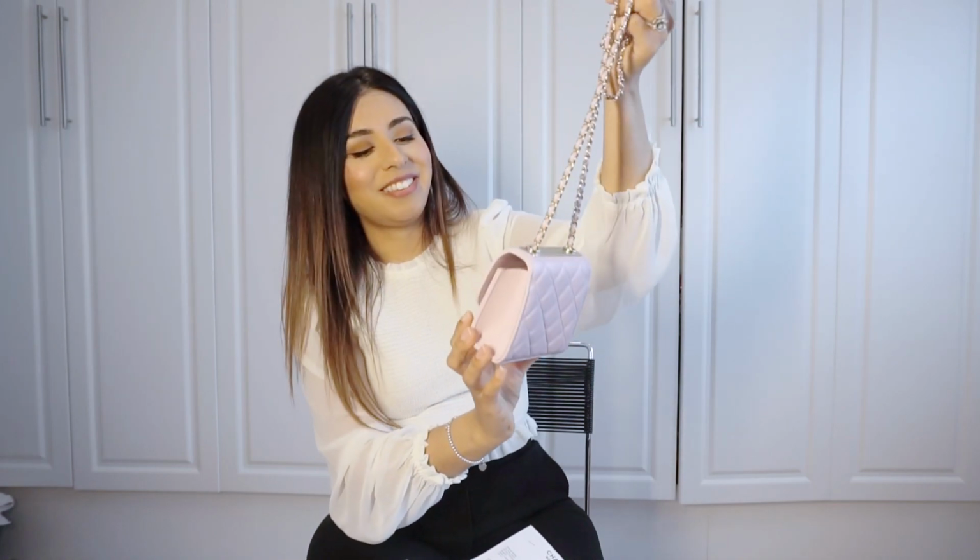I know people who have bought it. It is beautiful and stunning. I would love one, but I don't need one. But this is just a nice little bag, and it's quite substantial.